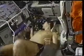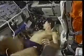We had the opportunity to exercise almost every day on orbit, and here you can see Jean-Francois enjoying the exercise, the music, and the view. It was pretty spectacular to do that.